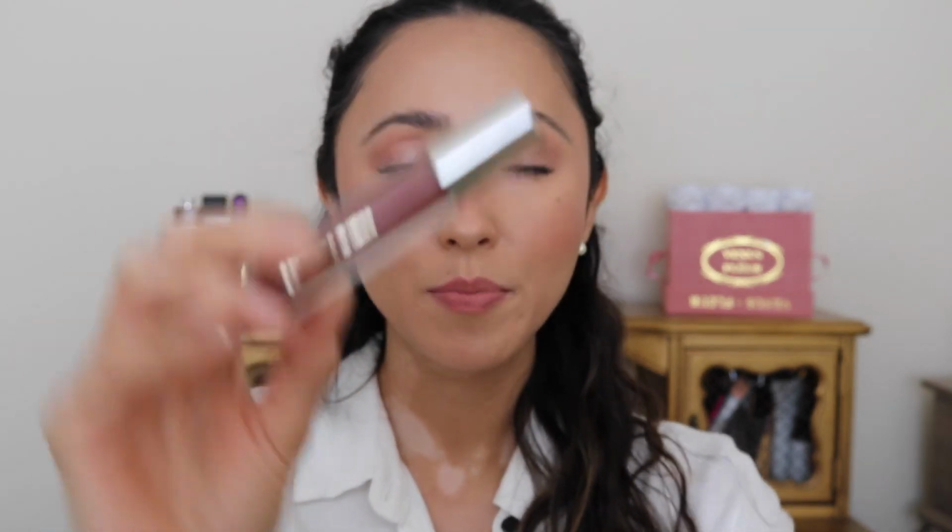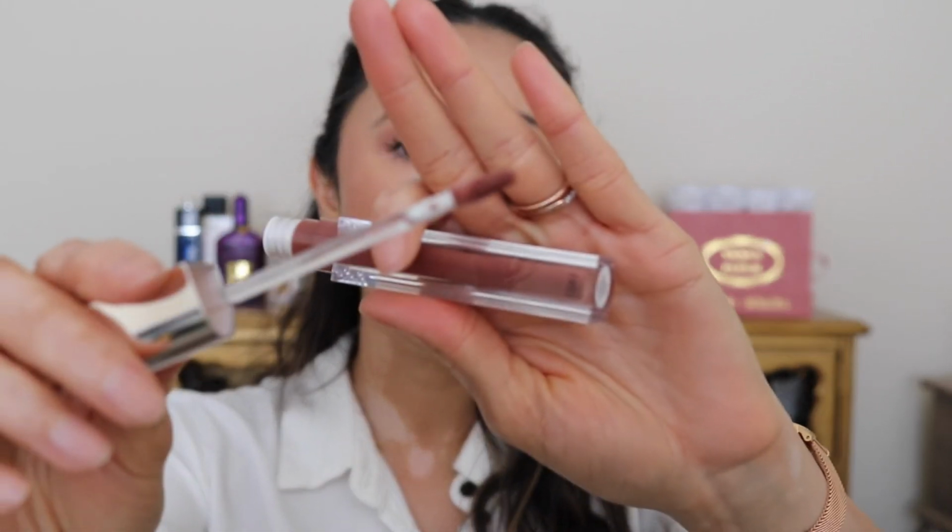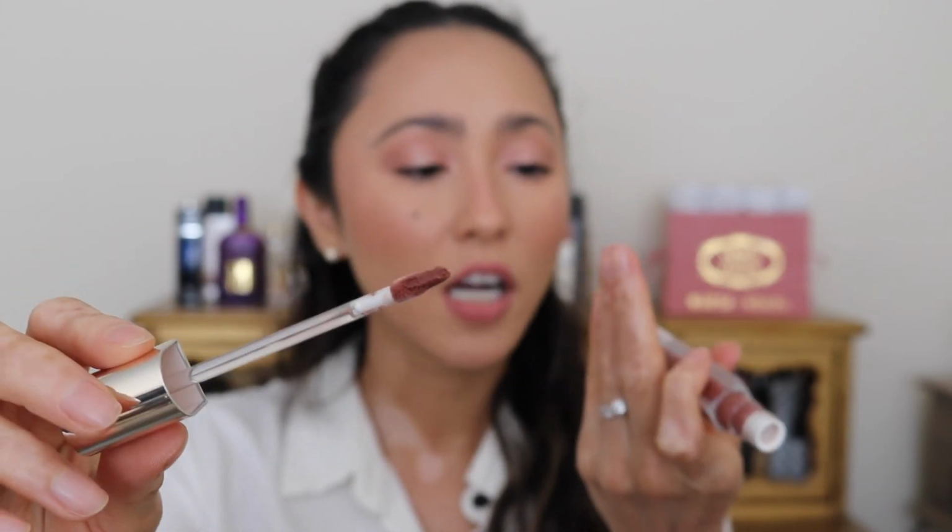Very quick, this is one of her newer releases and I really love it. This is the Balm. It looks like a lip gloss whenever you open it, but it's definitely more of a balm kind. It's very, very beautiful. This doesn't provide me a lot of pigment because it is very close to my lip color. I've got this in Nearly Nude, but it is a beautiful one.